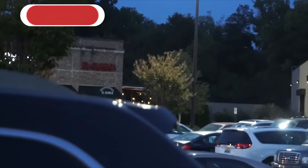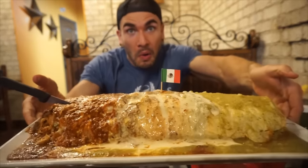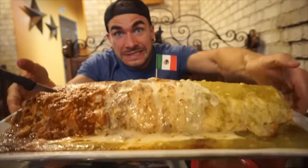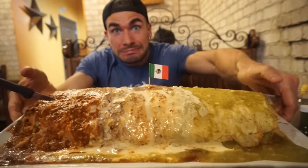Hey everyone. Today we are in Huntsville, Alabama, outside El Olmeca, here for the burrito challenge. This is a very large burrito challenge, a wet burrito, served with different salsas: a salsa verde, which is green, and a salsa roja, a red salsa, which is fairly spicy, with queso cheese on top. I heard the burrito is 6 pounds, at least according to foodchallenges.com.